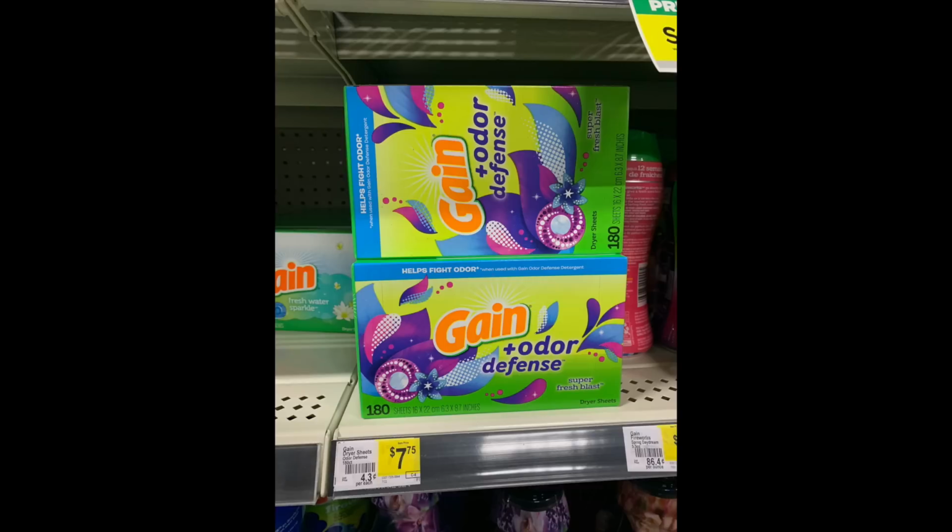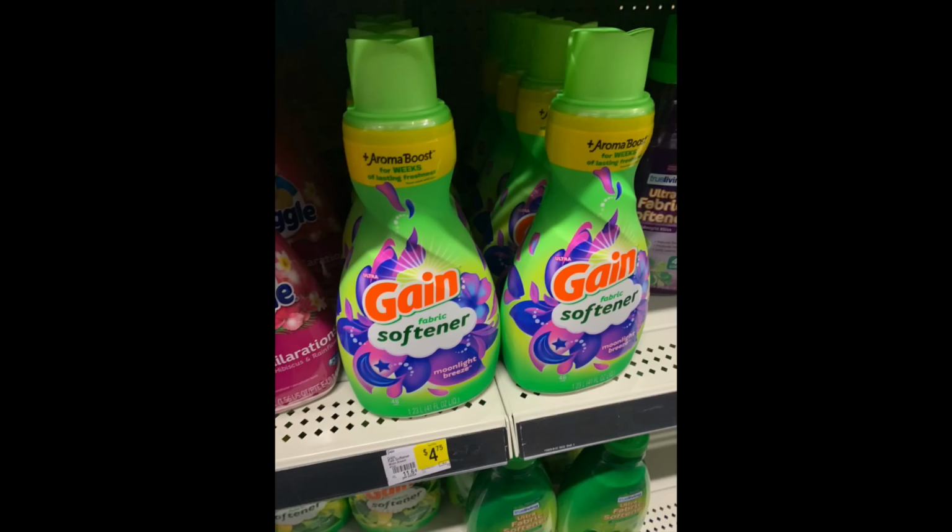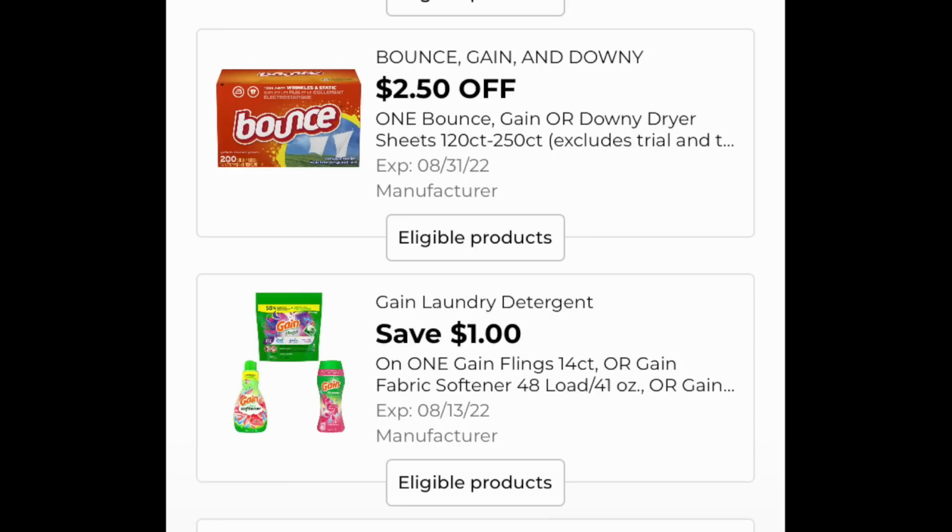So I'm going to show you all the coupons and where I found all this stuff in this store. So here is our friend for $7.75. I know the price of that recently went up by a quarter as well. And then we have the softener, and if you look at the tag, it says $4.75. So from last week, that's a quarter up as well. These are the digital coupons for the following products. We have the $2.50 off, so it's like Bounce, comma, Gain. So yes, it is attaching.